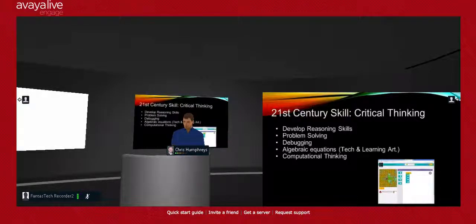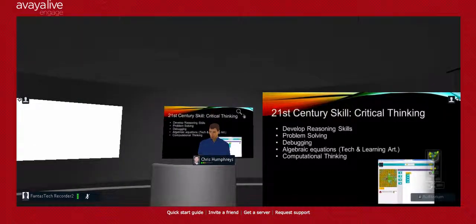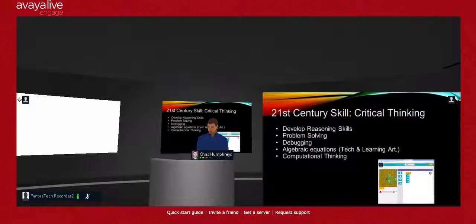Algebraic equations. If you look in the Tech and Learning magazine, the article that just came out, basically, coding is that algorithm. It gives them that computational thinking. So it's been great at developing their critical thinking skills. One of our goals in our school is problem solving. So this has already helped, I feel, from the beginning of the year to the middle of the year, that their scores are going up. They're able to think a little bit more abstractly from the word problems that the teachers are giving them, or what's on the test. So that's been really fun doing.